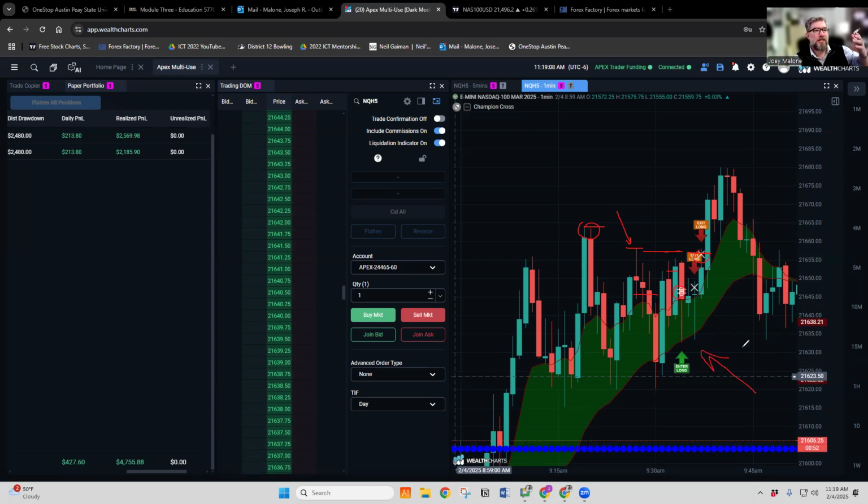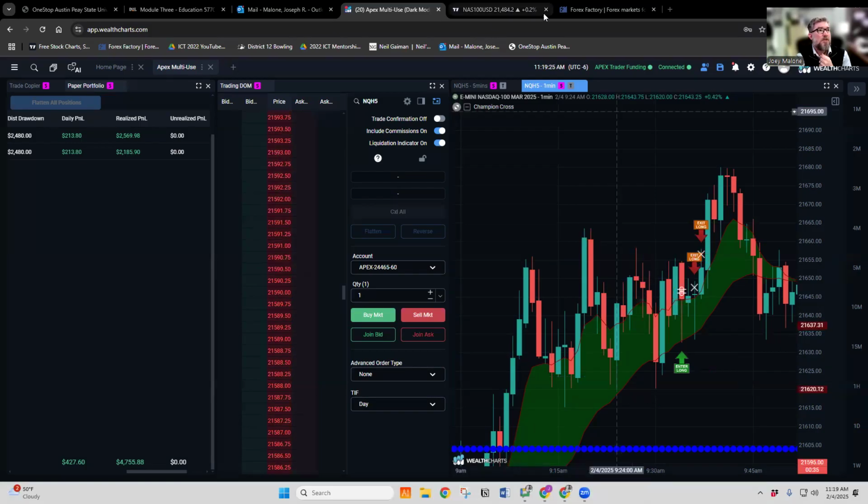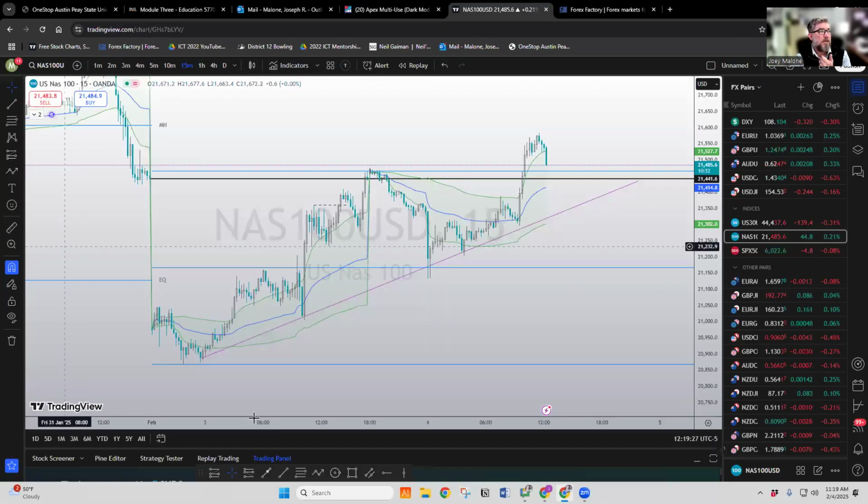It's complete price action. I know that I have this Champion cross on here. I only have that on there to give me a moving average look to it. I usually don't even have it on the chart. But really the only indicators that I use and pay attention to are the ones on my TradingView, which is the Monday range and the VWAP. Right, that's usually the only ones that I look at.